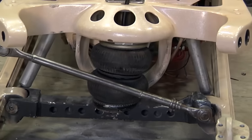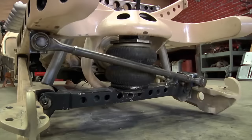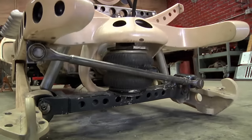The whole idea with this being on airbags is it's got a function. It's got to move up and down pretty quickly. It's got to look cool and be strong. Everything seems to be working, but you never know what could go wrong. I mean, this is a raw chassis. Everything seems to be operating, but I'll never know until I get the thing assembled, so we'll see.